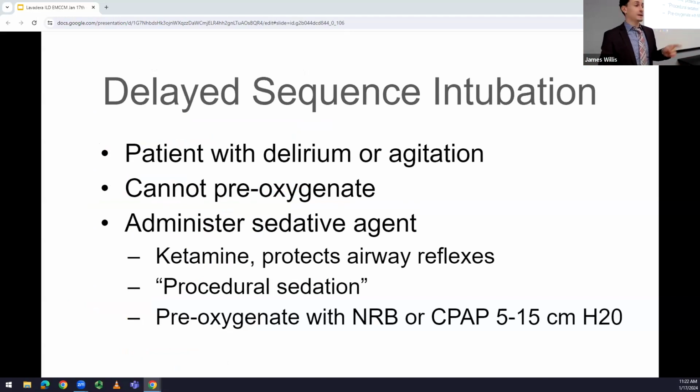This is also another technique that you can use for agitated patients. So say someone's agitated and asynchronous with low oxygen saturations on BiPAP. You can't go directly to intubation, and you can't go to RSI. So what you can do is this delayed sequence intubation.